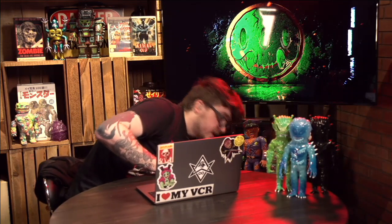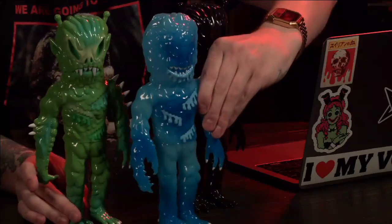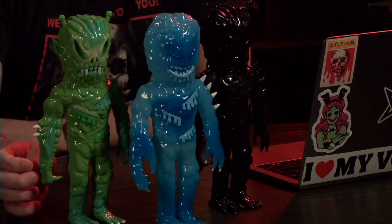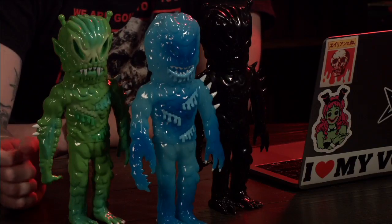I'm going to put the big baby down here. And we have some stuff from my buddy, Michael Skattum. You can follow him on Instagram at Draculaser. These are his new Chinese-based vinyl toys. They were produced by Gums Productions. You can also follow them on Instagram as well.